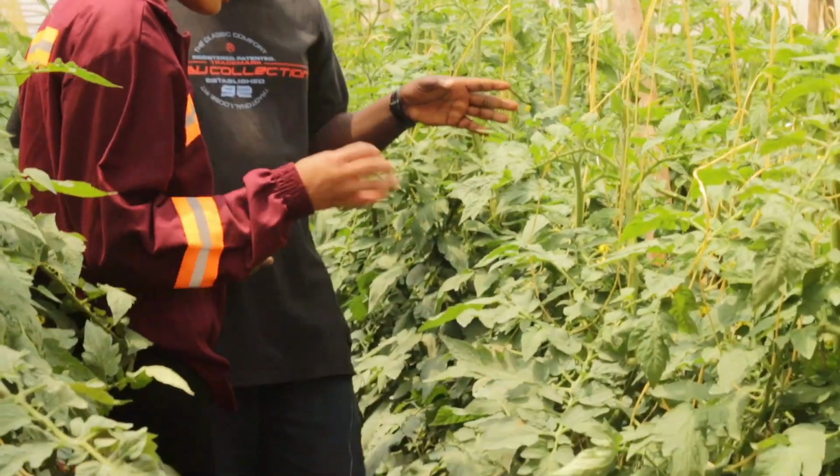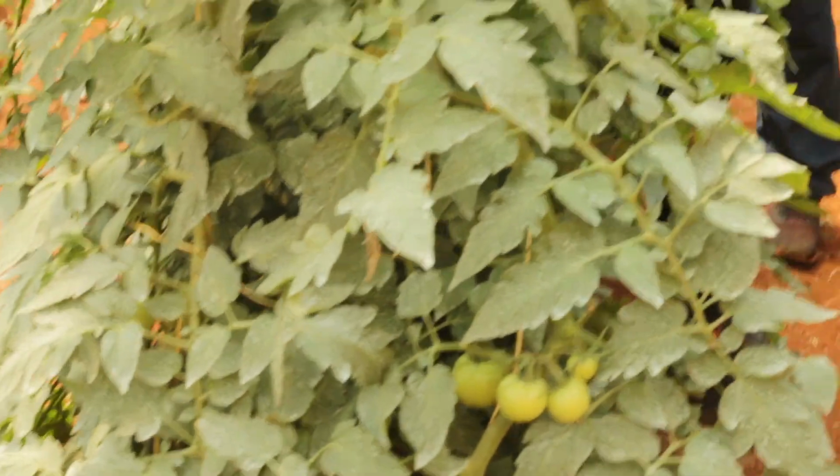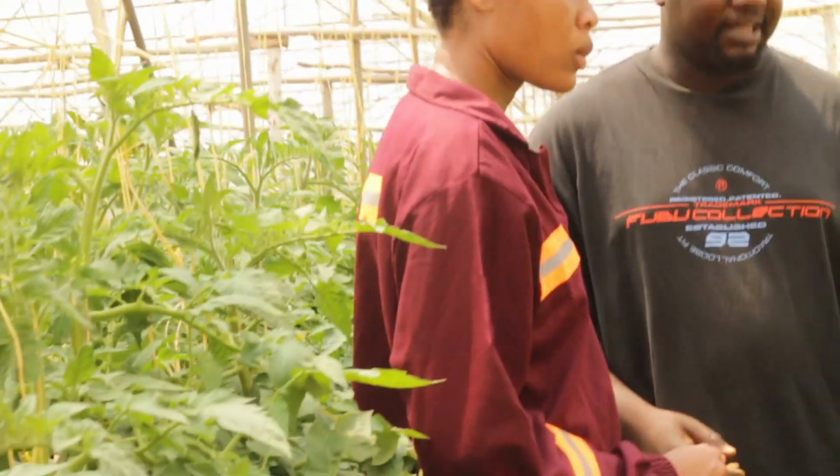So how many tomatoes do you yield per plant? The average is plus or minus 9 kgs per plant. Wow. Yeah. I see.